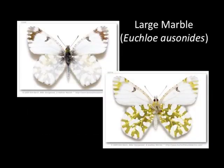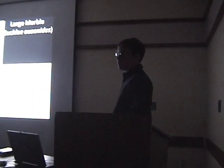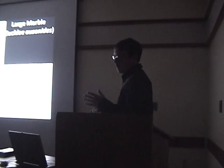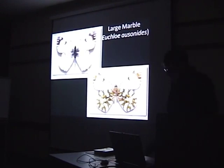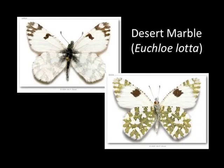So now we get into the non-traditional whites, the marbles, ones that aren't called whites but are called marbles. This is our large marble, one of 2 species of marbles in our area, or at least the classic marbles, and called marbles for obvious reasoning. This marbled underside. But this is highly confused with our other marble, the desert marble.